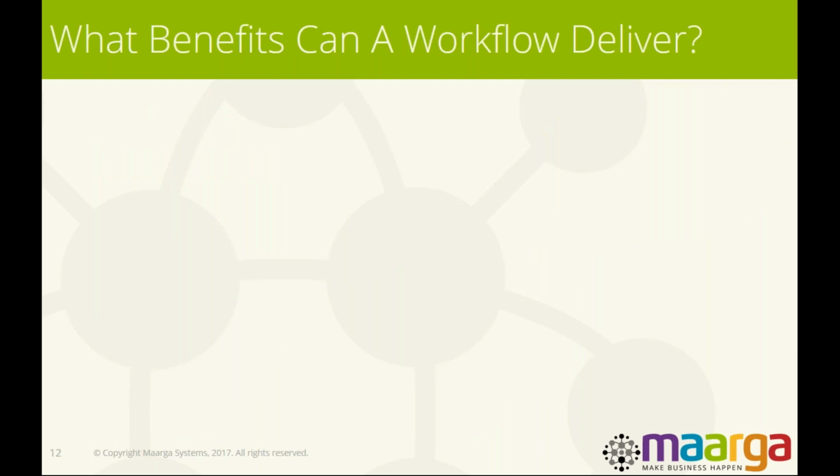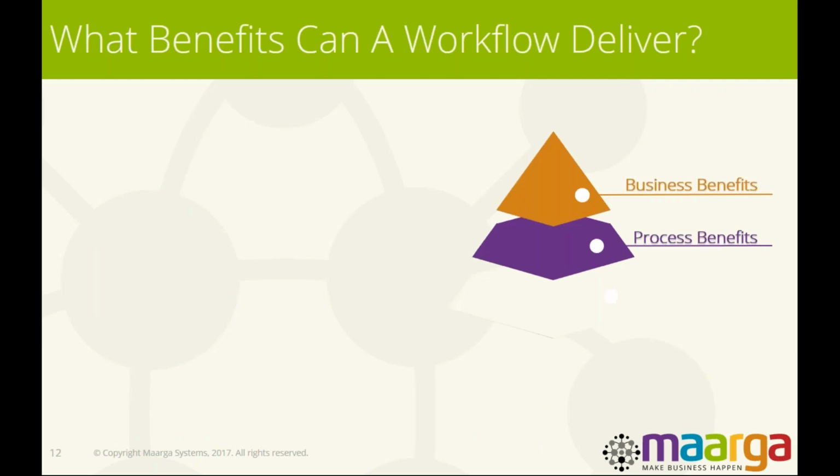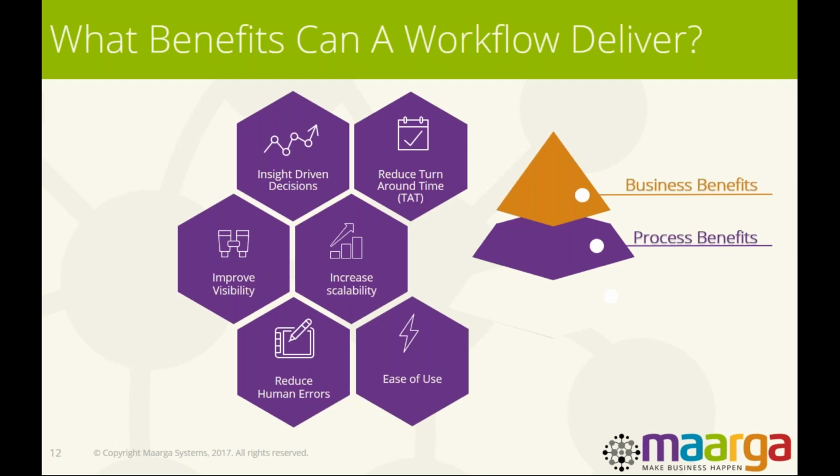So having seen some quantitative advantages of what a good workflow can deliver, let's take a look at some qualitative ideas. The benefits that you can get from a workflow can be broadly divided into process benefits and business benefits. When I say process benefits, these are what happens along the way when you automate your workflow. You tend to get improved visibility on your processes. Human errors get reduced because things get automated, and ultimately things are easier to use. Since things are easier to use, stuff gets done faster, so your turnaround time of requests really improves.